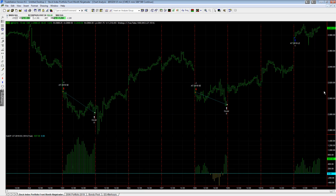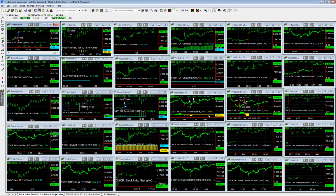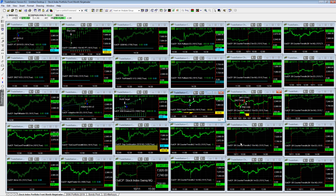AT 2019, it's long, up 637.50. Adaptive moving average is up a little bit. Would have been up more had it not taken that short. A tick count trend in Q got stopped out and re-entered, and so it's down a little bit on the day. It already hit the second profit target on the second trade. SR counter trends are flat today, and those are the trades in the stock index portfolio.